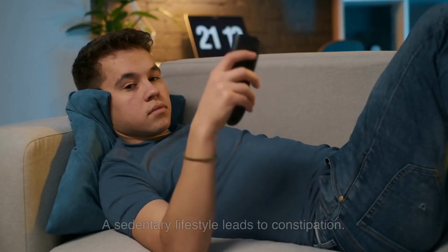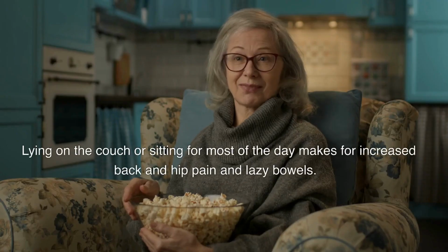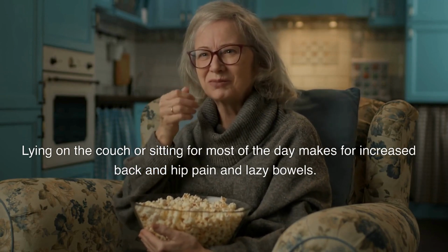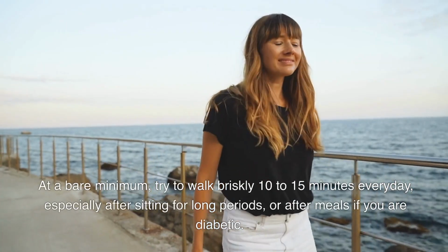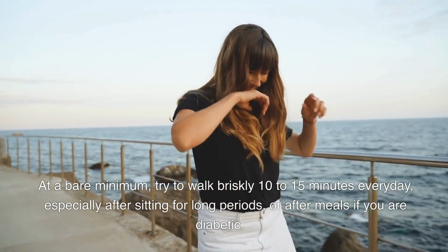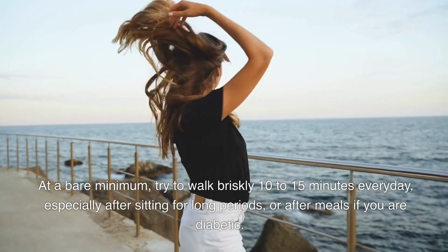Number 6, a sedentary lifestyle leads to constipation. Lying on the couch or sitting for most of the day makes for increased back and hip pain and lazy bowels. At a bare minimum, try to walk briskly 10 to 15 minutes every day, especially after sitting for long periods or after meals if you are diabetic.